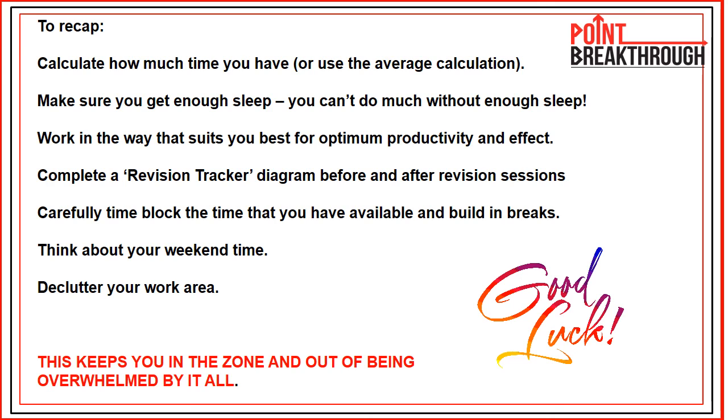Work in the way that suits you best for optimum productivity and effect. Complete a revision tracker diagram before and after revision sessions. Then carefully time block the time that you have available and build in breaks. Think about your weekend time as well. And of course, declutter your work area. If you take this approach, this is going to keep you in the zone and out of being overwhelmed by it all.